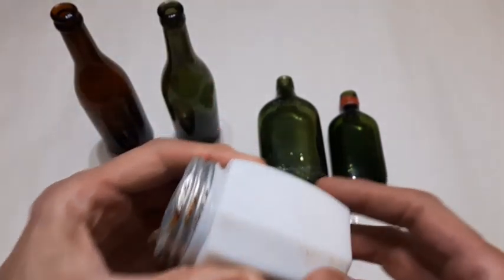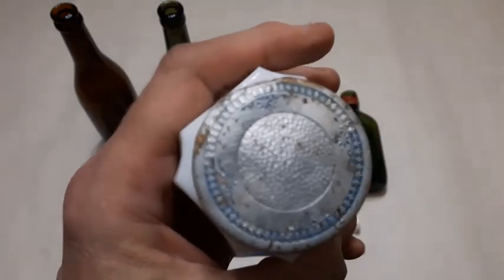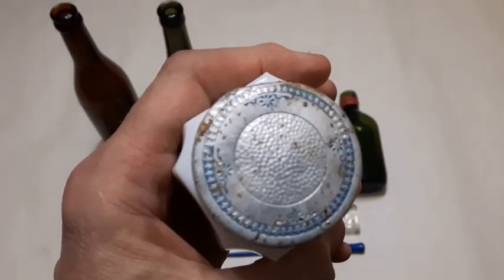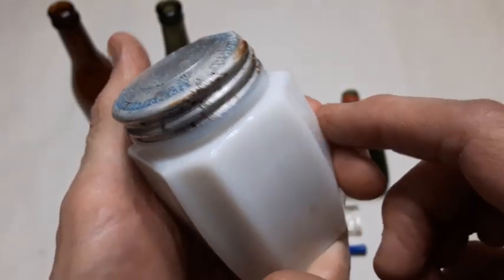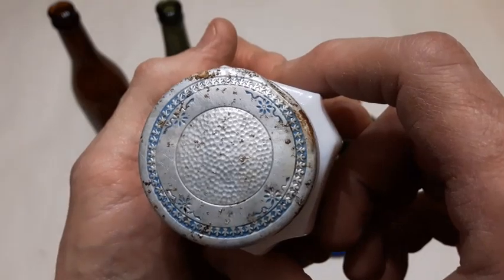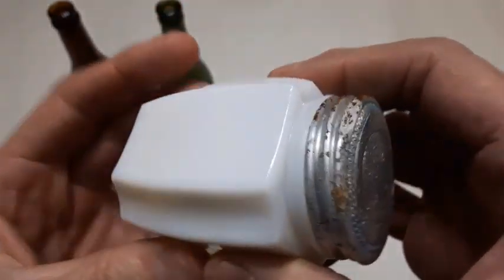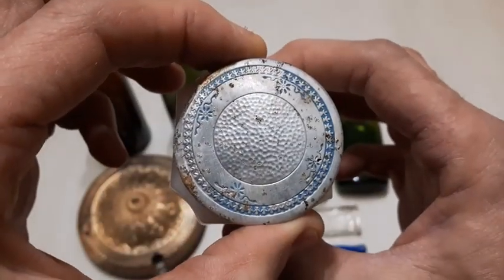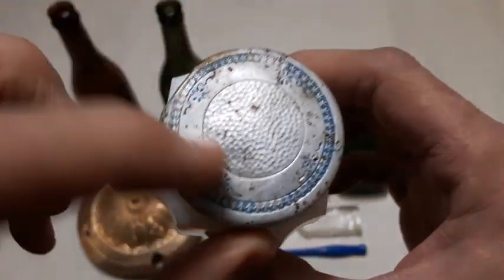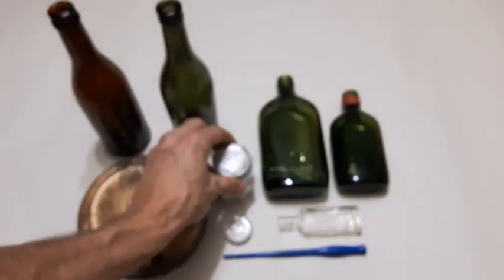We got this jar here, which I believe is going to be a McKirdy's Rapal fly, and I found one of these last year that was pretty much full of the substance, and it smelled like citronella, and it's actually a fly repellent. And like the last one I had, this one's got the lid on it as well, and it's in pretty good condition. That's a nice little milk glass jar.